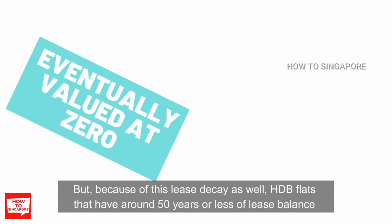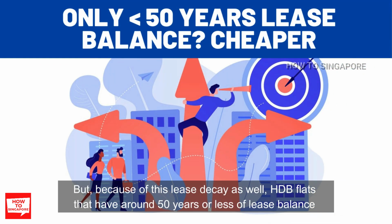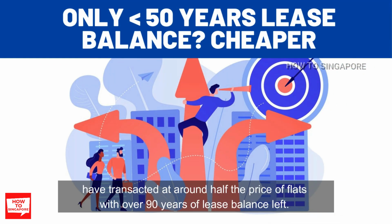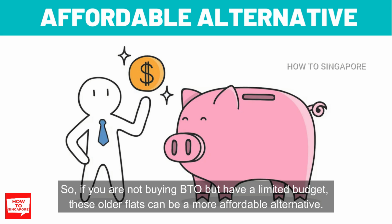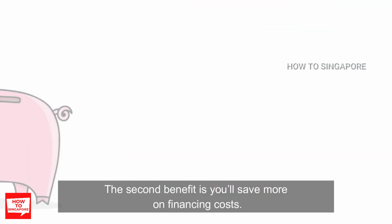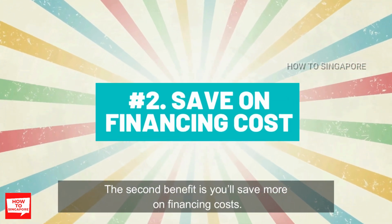But because of this lease decay as well, HDB flats that have around 50 years or less of lease balance have transacted at around half of the price of flats with over 90 years of lease balance left. So, if you are not buying BTO but have a limited budget, these older flats can be a more affordable alternative. The second benefit is you'll save more on financing costs.